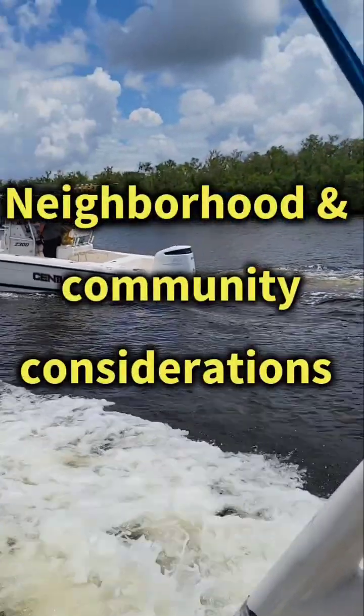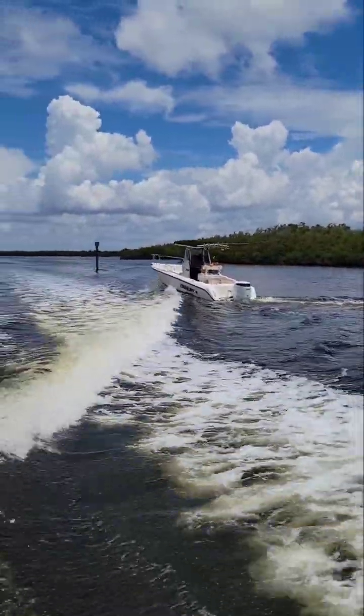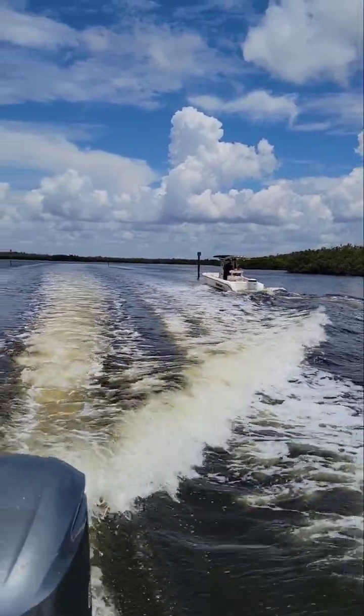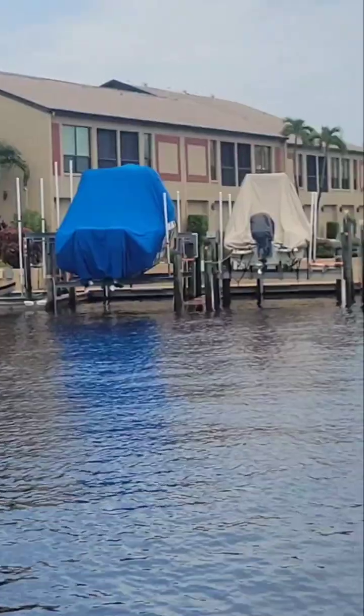Neighborhood and community considerations. Evaluate the overall neighborhood and community amenities that complement your boating lifestyle. Look for proximity to marinas, yacht clubs, restaurants, and other recreational facilities that align with your interests.